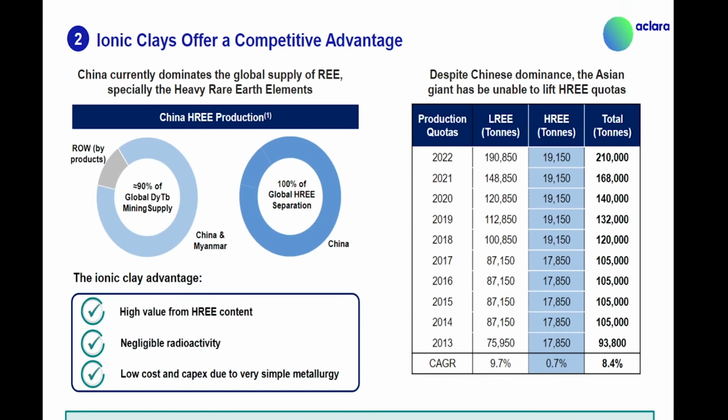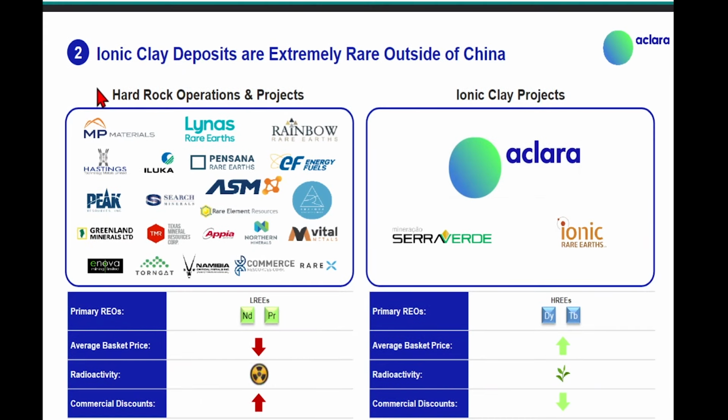Ionic clays offer a competitive advantage. China currently dominates the global supply of rare earth elements, specifically the heavy rare earth elements sector. China's heavy rare earth dominance stems from its ionic clay deposits, a rather scarce source of rare earth elements. And we can see here their domination in terms of the market. Ionic clay deposits are extremely rare outside of China, so hard rock operations and projects, we can see some of the companies here, but when it comes to ionic clay projects, Aclara, Sierra Verde, and ionic rare earths, there's only a couple. Ionic clays are the best source to supply rare earth elements, especially the heavy rare earth element market.